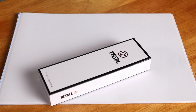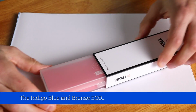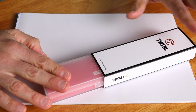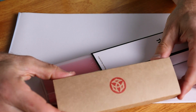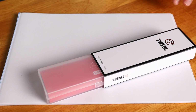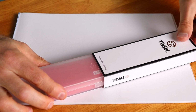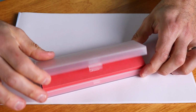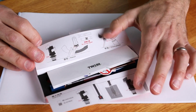All right, let's take a look at the Indigo Blue and Bronze TWSBI ECO first. So all the ECOs come in a plastic box with a cardboard sleeve, and ordinarily the normal ones come looking like this, but the occasional special one has these kind of nice sleeves like this one here, this white sleeve. Let's take that off, crack open the box, and sure enough, this is the user manual here.